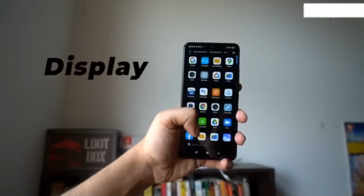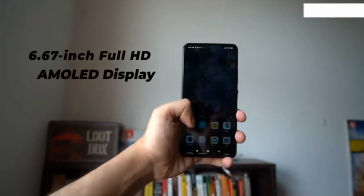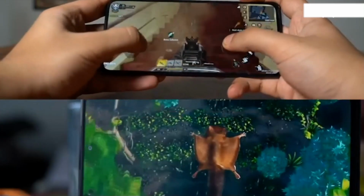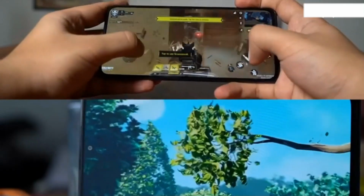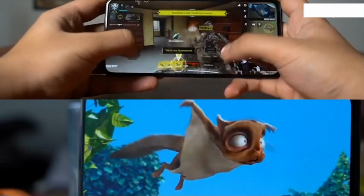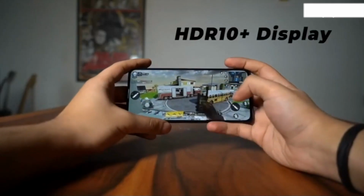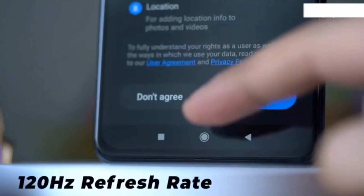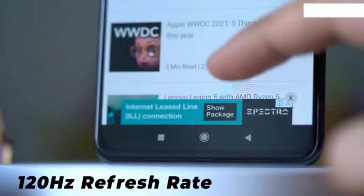Display. The Xiaomi Mi 11X packs a large 6.67-inch AMOLED display with a full HD resolution of 2400 by 1080 pixels. This large display makes it a very good option for binge watching and gaming, as the large screen allows for a more immersive experience. Adding to this is the fact that the display supports HDR10+ and covers 100% of the DCI-P3 color gamut. As if that wasn't enough, the phone also offers a 120Hz refresh rate that allows for smoother scrolling and transition animations.